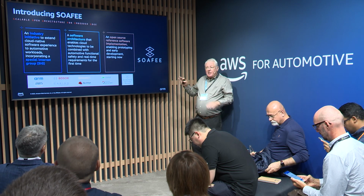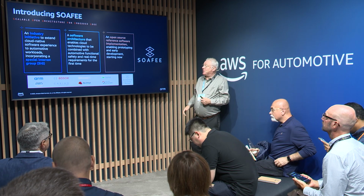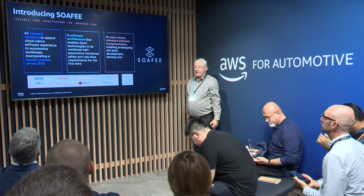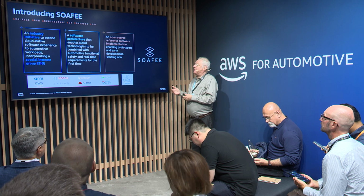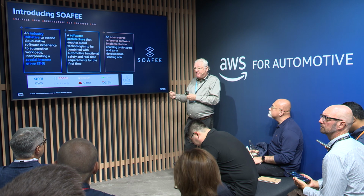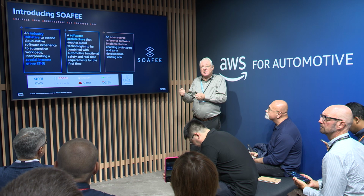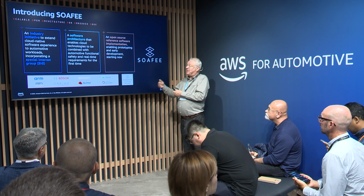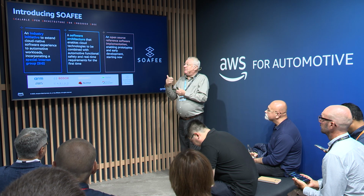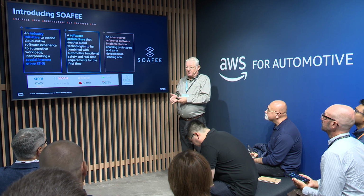So, one of the other pillars, if you remember, was industry collaboration. A couple of years ago, we started this initiative called SOAFEE, the Scalable Open Architecture for Embedded Edge. It's essentially a software initiative, and it's bringing the industry together. It's this collaboration, bringing all of these different types of companies that build things and provide technology to automotive. And what it's doing is taking cloud-native software development and bringing it over to automotive.